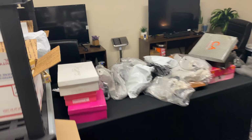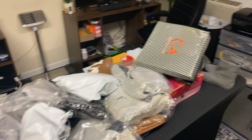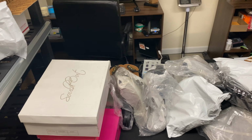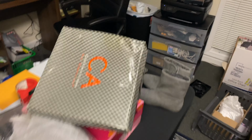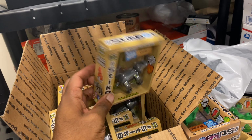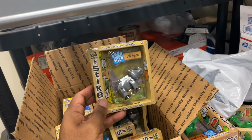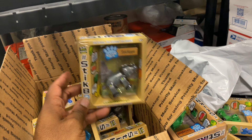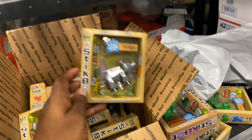We've also got some more shoes in here. I kind of dismantled the office a little bit because I wanted to make sure that we could process all these shoes. It's funny because these stick bots today, we actually sold some of these on Amazon. We've had these for quite a while. We actually got these from a pallet of toys. This is like right before Christmas, maybe in November, and we still have a bunch of these left.